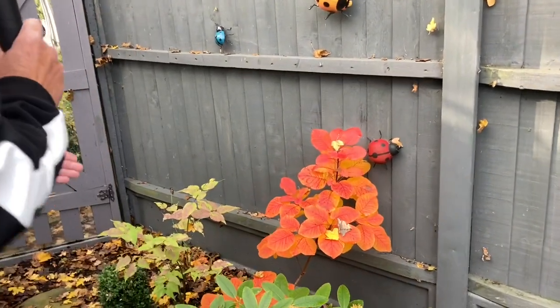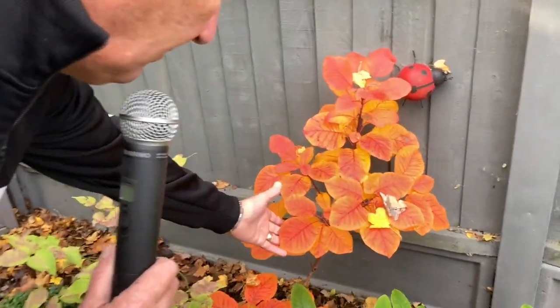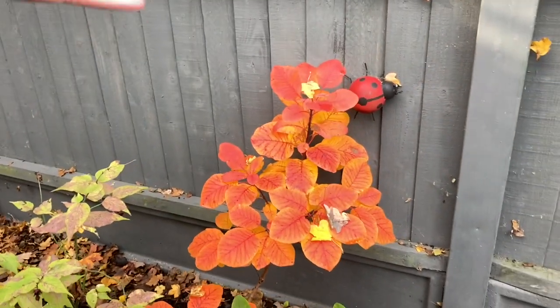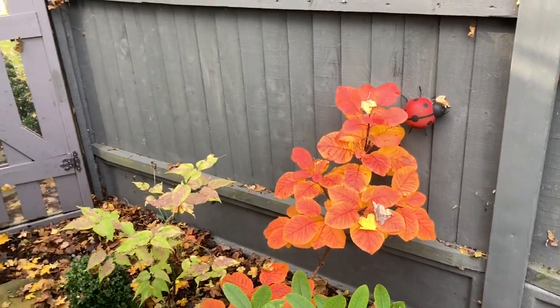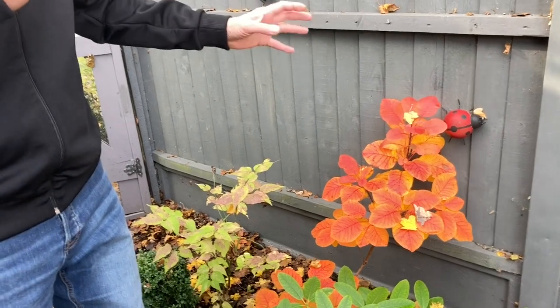Now look at this plant. Oh, this is beautiful. Look, the colour is coming out. And against all the green, it's really showing itself.